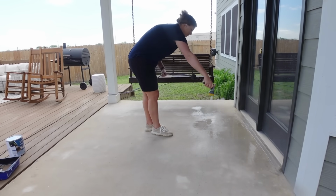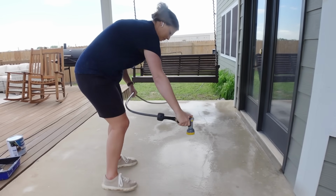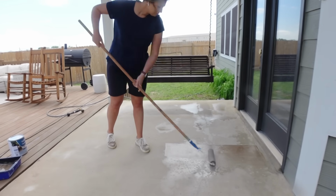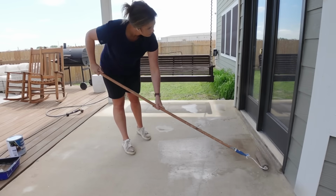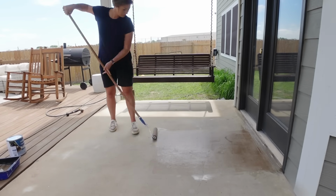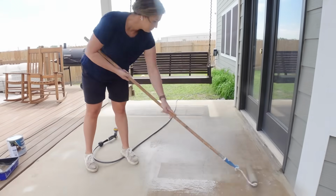The concrete stain that I'm using is semi-transparent, and I will link it down below, but it goes on much easier if you wet the concrete first because you don't want a completely solid look. It's supposed to be a stained look, and the water just allows it to spread around a lot more easily. You can add more coats if you want.